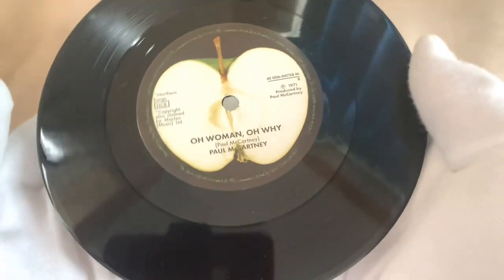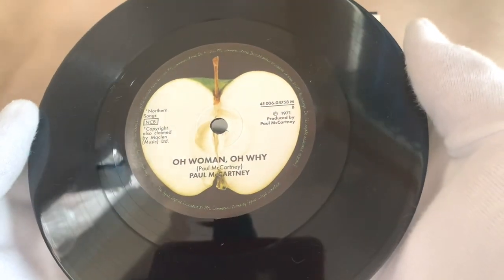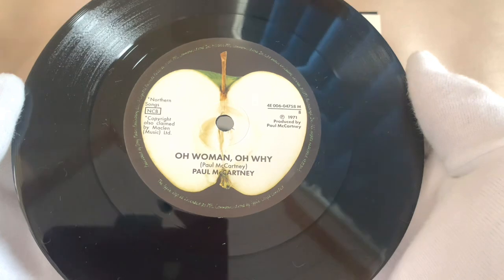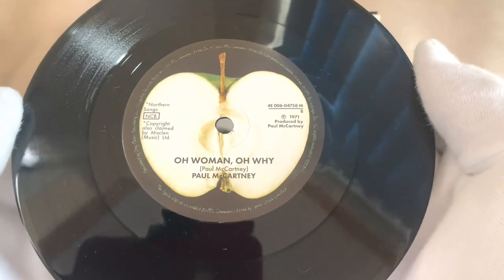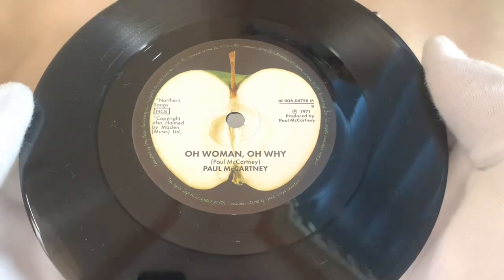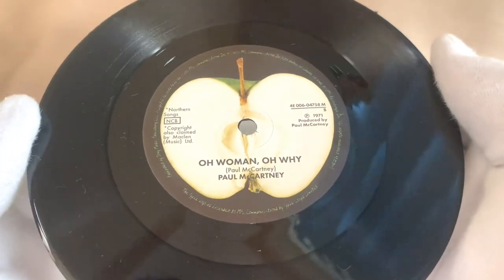With on the reverse, of course, Oh Woman Oh Why on this side. With the McClellan details on the left again with Northern Songs and the P 1971 produced by Paul McCartney. And at the bottom the song details with the writing credits and Paul McCartney again. In fabulous condition. These sound really, really fabulous, these singles.